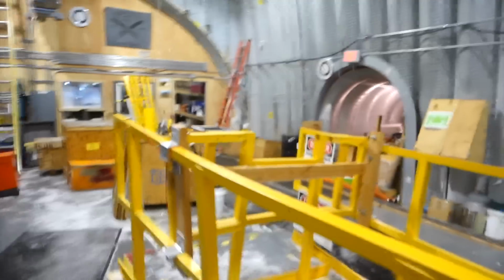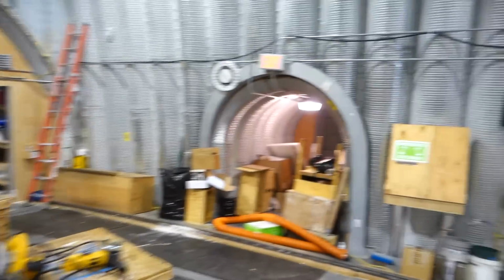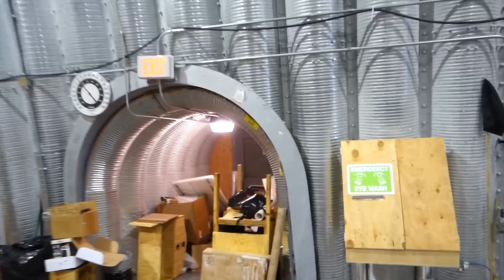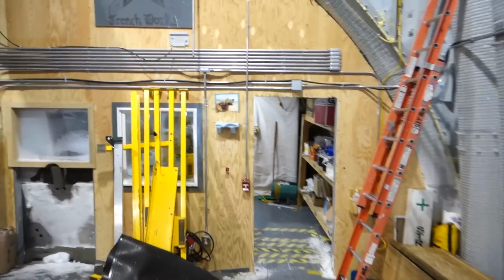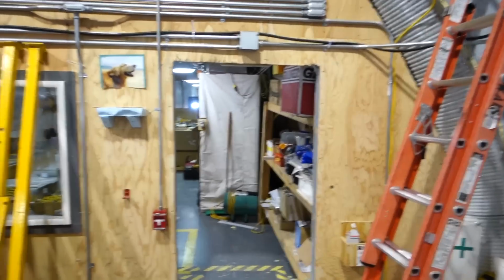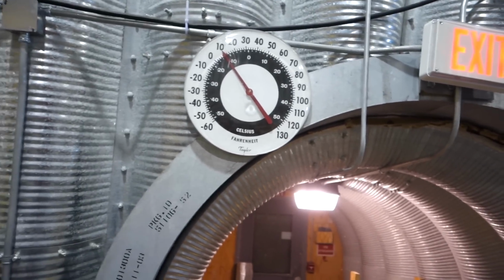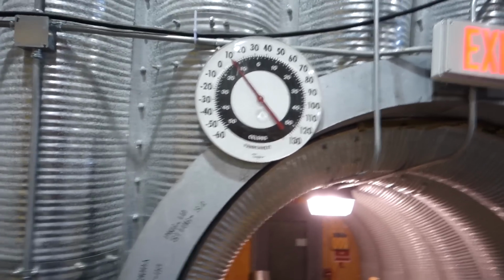This little alcove used to be another emergency exit. It's now been completely drifted in, so we can no longer use that door. Walking through to the other side. This side here in the arch is pretty damn cold. It says 10 degrees Fahrenheit, like negative 12 or 13 Celsius.